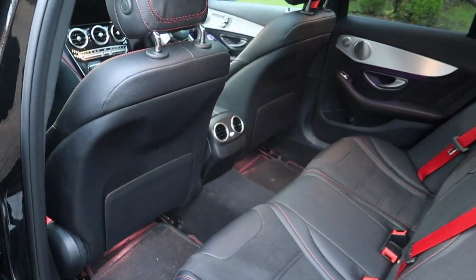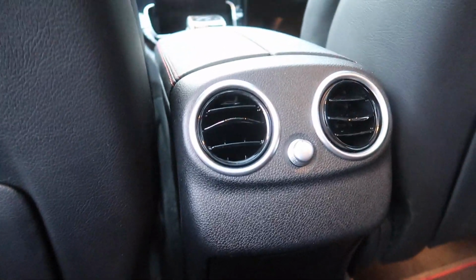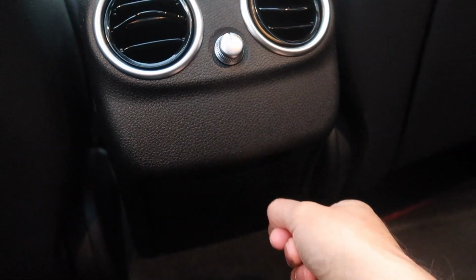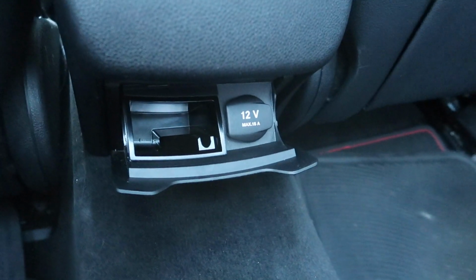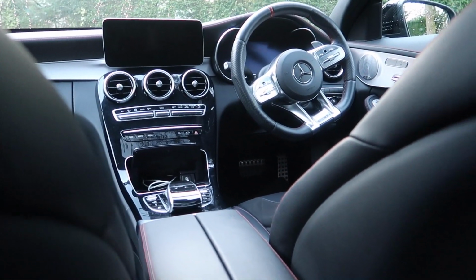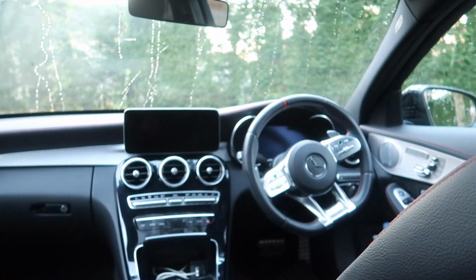If you come round to the back, and it's not even immediately visible straight away, but there's a little compartment down here, which I've forgotten how you open. Oh, it's just there. And here we go, 12-volt socket. But imagine you're driving and you want to use it as you're driving, how are you going to reach back there? Why they've done that, Mercedes, hope you've got a good answer for me.